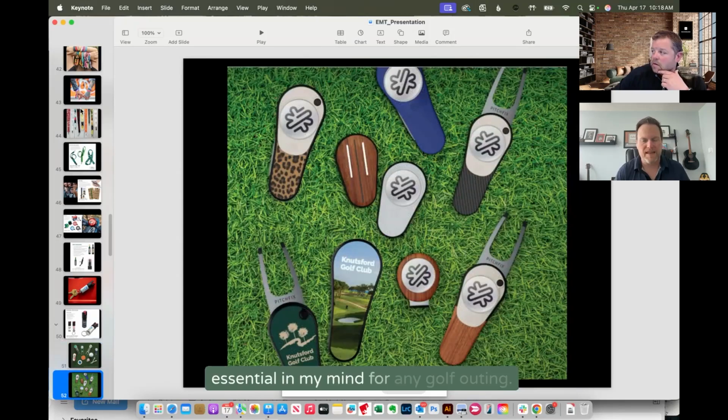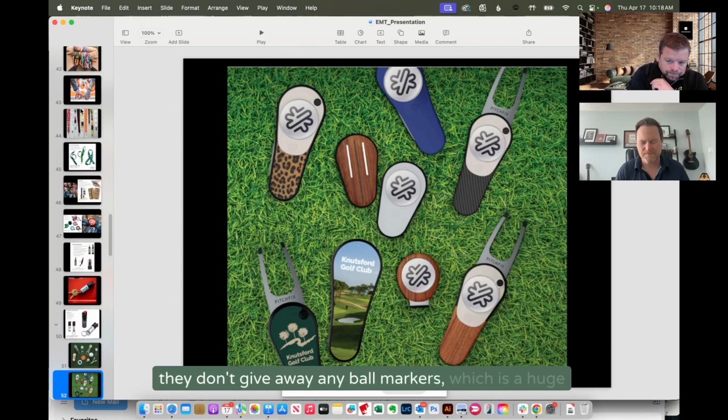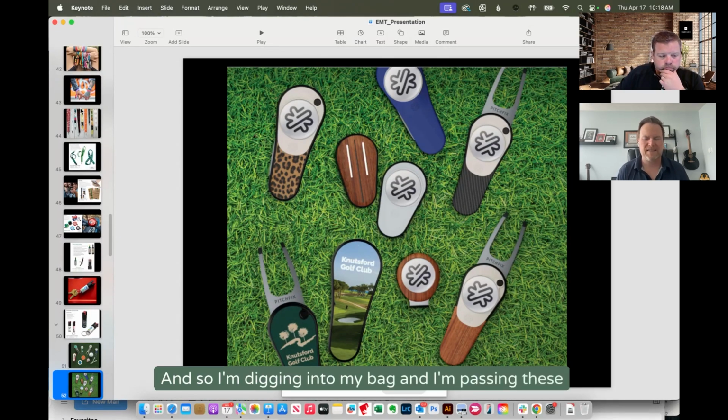essential in my mind for any golf outing. I've played golf outings before where they don't give away any ball markers, which is a huge misstep because you use a ball marker on every single hole, just like you would a golf ball. And so I'm digging into my bag and I'm passing these things out all over the place because no one has a proper way to mark their ball on the hole, especially in a foursome.